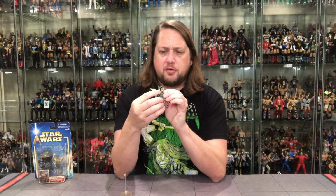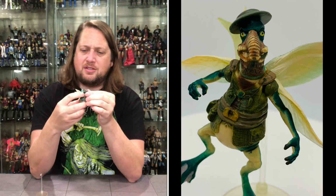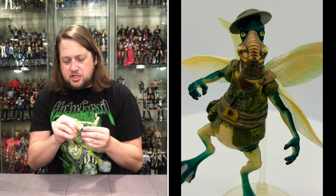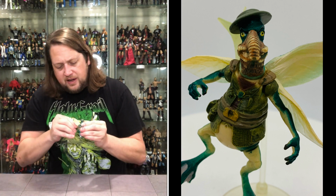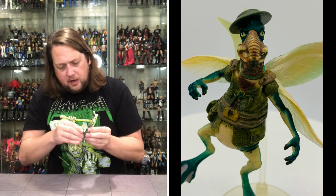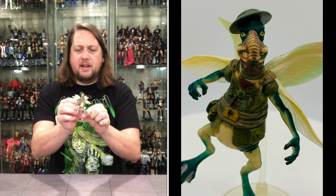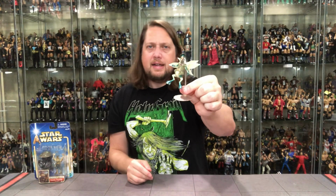And we know Watto from the show, of course. But yeah, not a lot to this. I mean, basically a chess piece, a statue at this point. Can this fit in? Oh, it's a tight fit. You got to work it in there. Oh, my. Which I guess is good for a flight stand. But yeah, he fits on there fine. It is what it is.